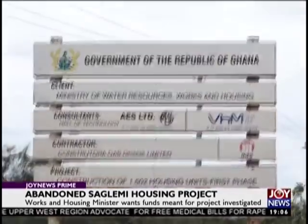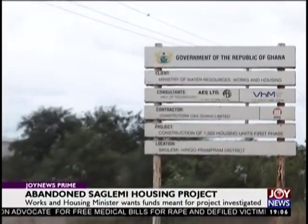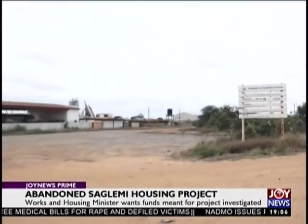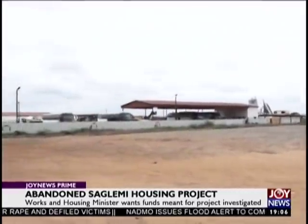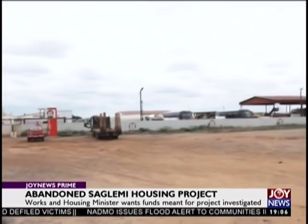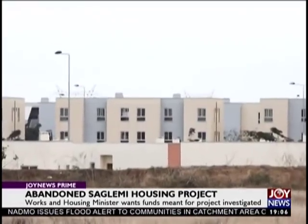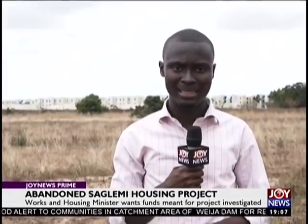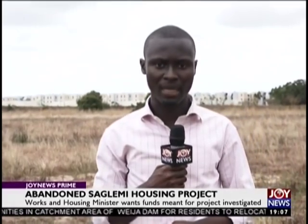You recall that this particular phase of the project has to do with 1,500 housing units provided in a housing units project that is supposed to provide 5,000 housing units. So in terms of the situation here, we can say that work is not progressing because it's been abandoned, and the second fact being that no one has taken residence at any of the housing units that are completed as we speak to you. Reporting for Joy News from Saglemi, my name is Joseph Akable.